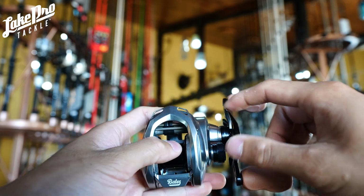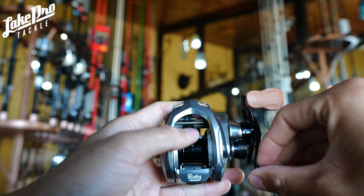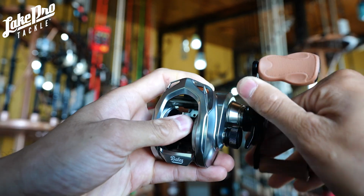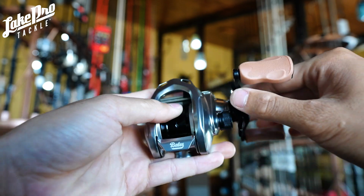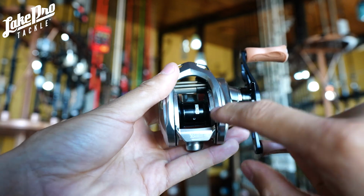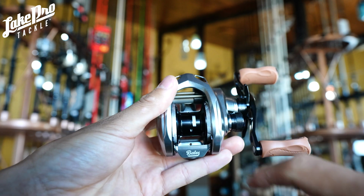You also have a clicking drag itself. You know, I'm gonna hold the spool here. There you go, you got some good feedback from that. And that's super awesome. Next up is gonna be the tension knob, guys. So the tension knob is super amazing.